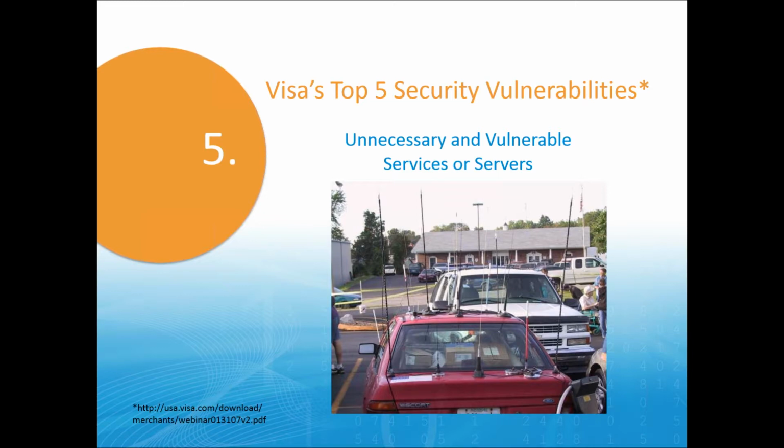So what we see happen is somebody will bring up a new server, and those servers come out of the box with sort of a default set of services installed. Maybe it has Windows file sharing installed. Maybe it has a web server installed. Maybe it has an FTP server installed. So the more services that you have running on a server, the bigger the attack surface is. So what that means is that any vulnerabilities that are found in any of those individual services become an attack vector for someone to get into that server.